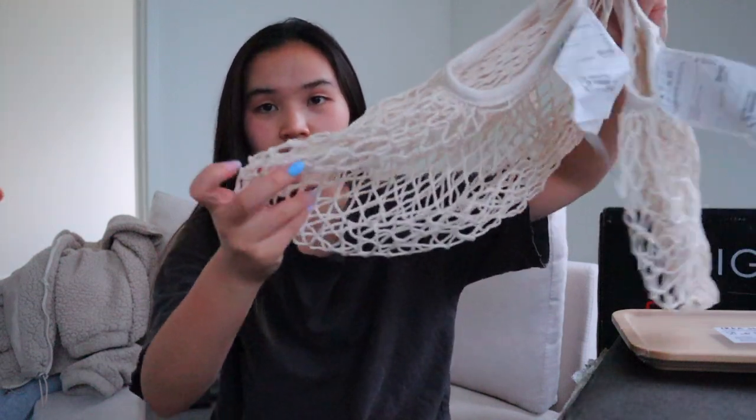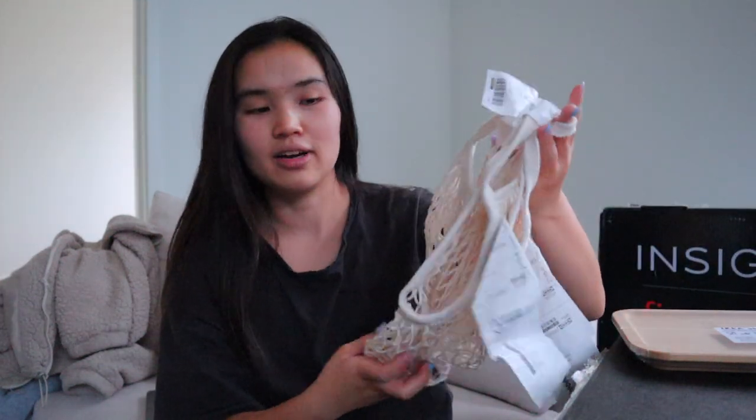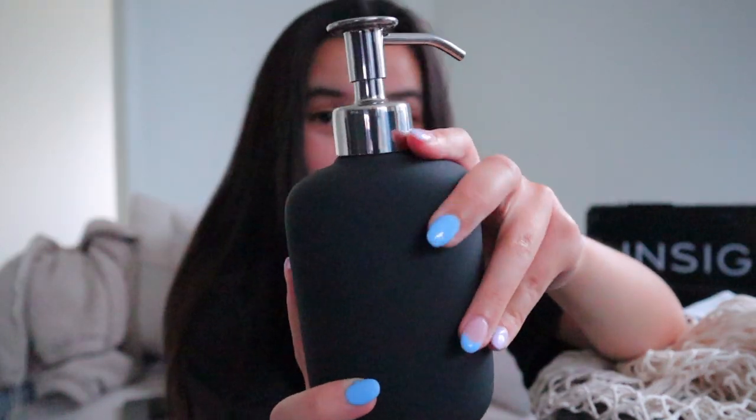These beige net looking bags. Saw these everywhere on like Pinterest and I just thought they looked really cute. And then a little soap dispenser for the kitchen area because it's like matte black with like the silver. Matches well with the kitchen aesthetic, I feel.